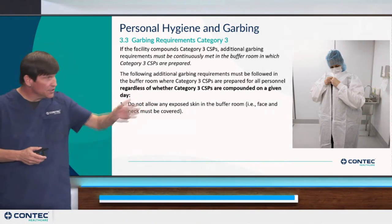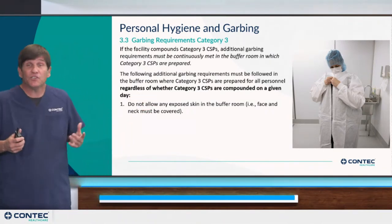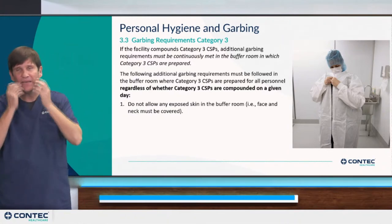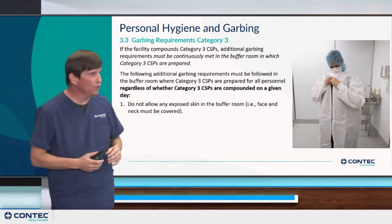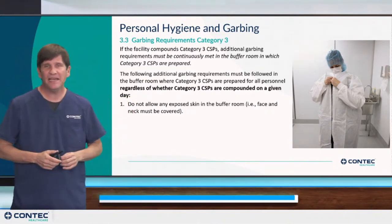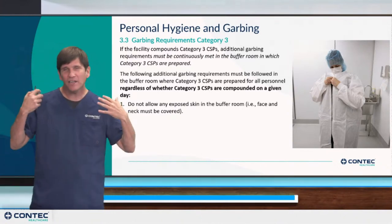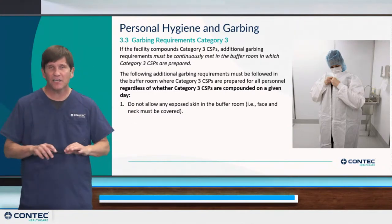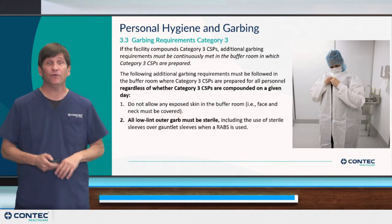So if you notice the person in this picture garbing here, in some of the previous pictures I showed you, the person was wearing a traditional sort of bouffant style cap and a face mask, and there was lots of exposed skin. This person here is wearing a full head cover and then a face mask. That would be more appropriate for category three compounding, or they're going to need to be in a full bunny suit because it's very specific that there is going to be no exposed skin allowed anywhere inside the buffer room.